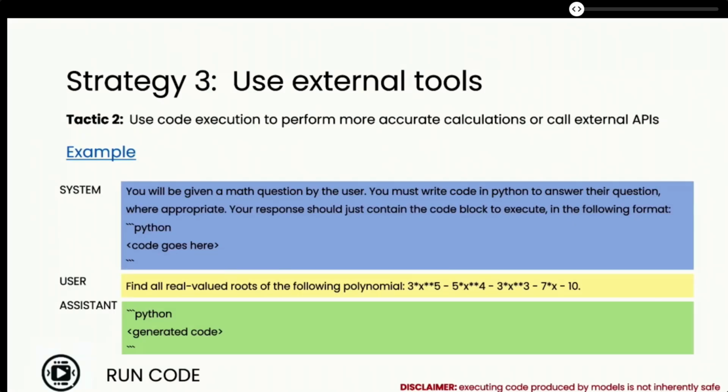The next tactic is to use code execution to perform more accurate calculations or call external APIs. Language models can't really be relied on at the moment to perform arithmetic or do long calculations accurately by themselves, but they're very good at writing code. So in some cases, you can ask the model to write code and then execute that code. And then you can give the output of the code back to the model and it can figure out what to do with it.